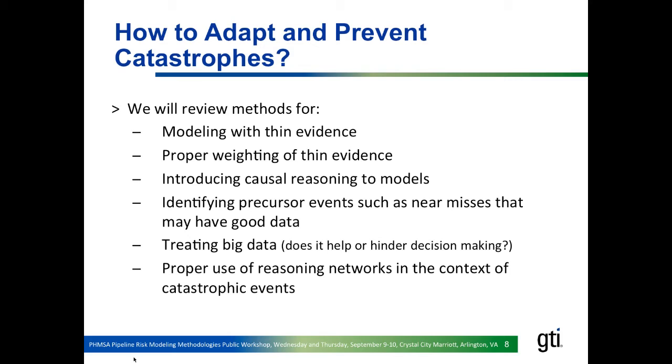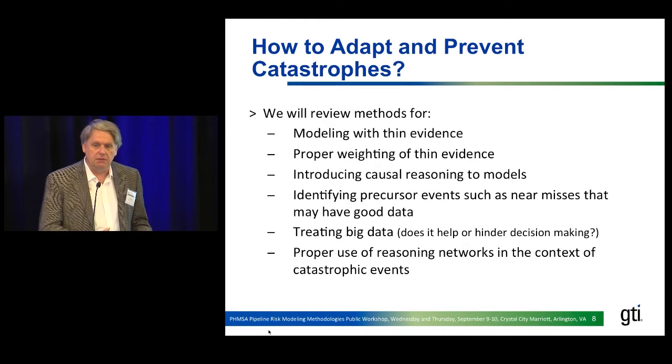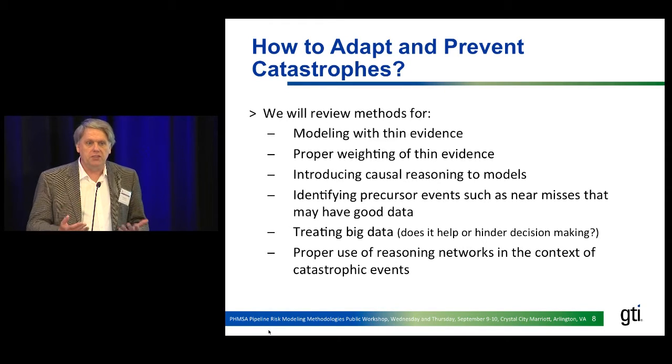So we will review methods for modeling with thin evidence and proper weighting of thin evidence. We've already mentioned that with these catastrophic events, there's not much to go on because they are so rare. So what people tend to do is look for models that only have statistically significant factors, but this leads us to ignore a lot of what is actually contributing to the catastrophic event, and there's a problem with that. There's work in the literature showing that you're actually better off taking into account everything that you know, even if it isn't statistically significant, but feeding in the true uncertainties that you know and propagating these all the way through the system.